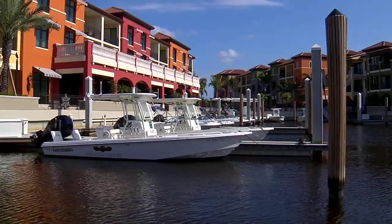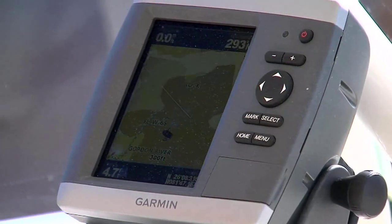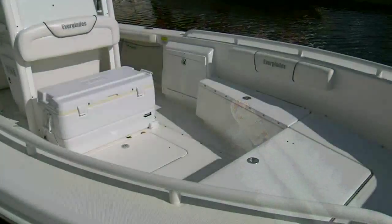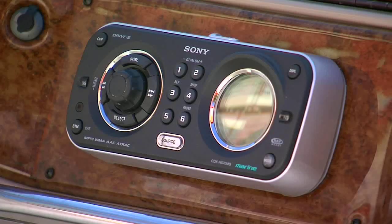Our boats include complimentary fishing rods, Garmin GPS chart plotter navigation, digital throttle and steering, built-in coolers, storage lockers, and a stereo system.